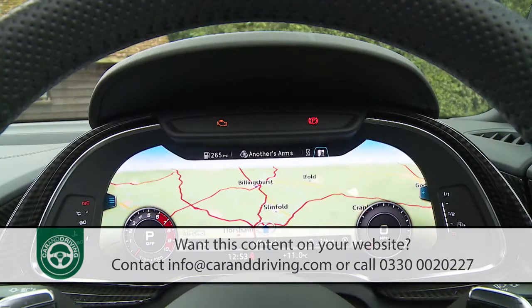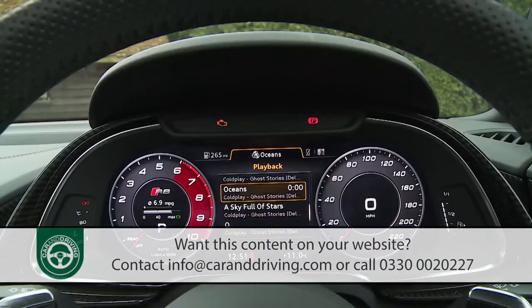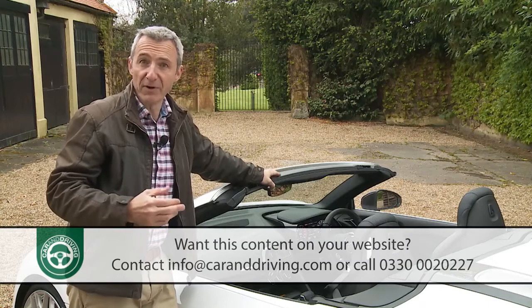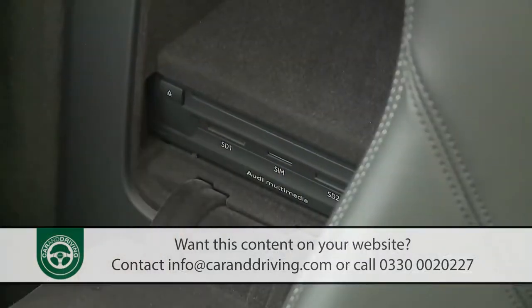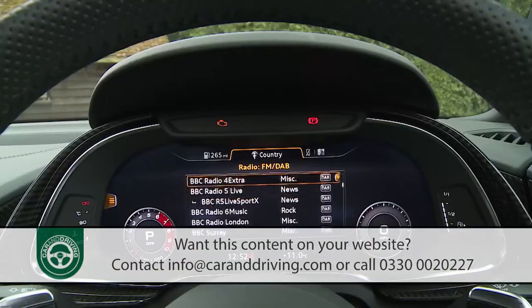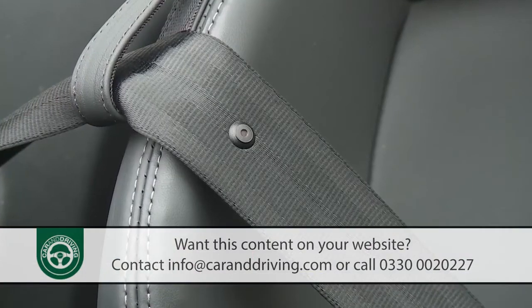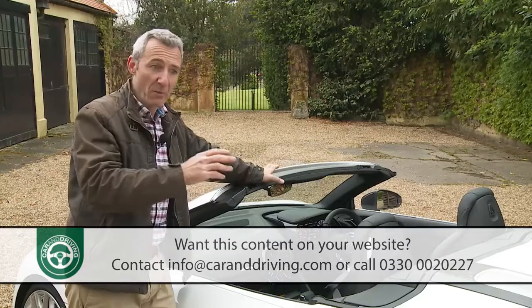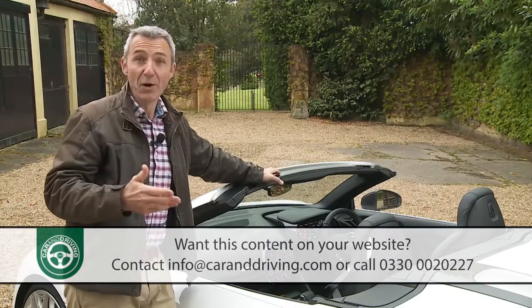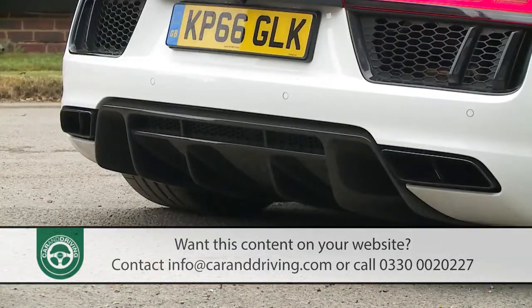Now, the MMI package includes sat-nav, a DVD drive, the useful Audi music interface, 10GB flash memory for music data, two SD card readers, text-to-speak messaging and a DAB radio playing through the five speakers of the Audi sound system. Plus, there's a Bluetooth interface, and that's complemented by three microphones integrated into the seatbelt so that when you make calls on the move, the recipients will be able to hear you over the roar of that thumping 5.2-litre V10 that's throbbing away behind you.